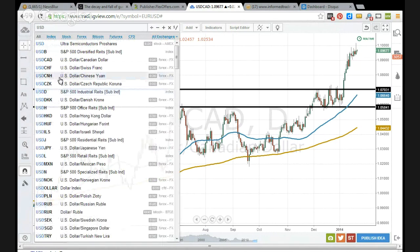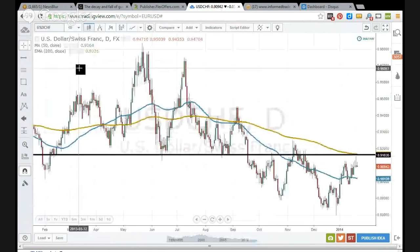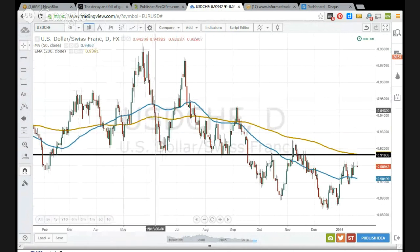Dollar Swiss. Well, dollar Swiss is the same as the euro dollar, so we won't really need to look at that. Oh, actually, because I got stopped out of my euro dollar trade. Let's see. Well, this may still be interesting. Okay, I think yeah, it's very close. So I had entered here and had my stop right around that short position I had in dollar Swiss, which I got stopped out on earlier this week on Monday morning.